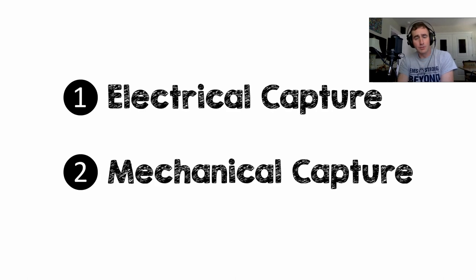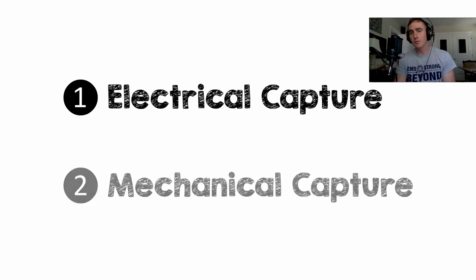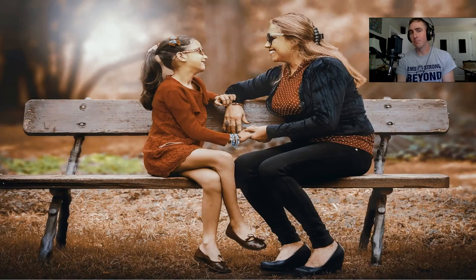So there are two elements to verify and capture. Does anyone know what those are? Well, if you said electrical and mechanical, you'd be absolutely correct. So you have to have both electrical capture and mechanical capture, but you can't get mechanical capture without electrical capture. So let's talk about a case.